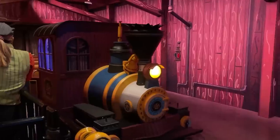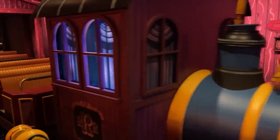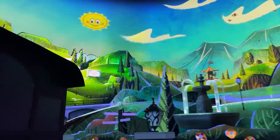As you can imagine, an attraction all about Mickey and Minnie has a lot of really cool detail, a lot of really cool Easter eggs to look for. It's overwhelming the amount you can look for on this attraction. This attraction does use the same trackless technology that you'll see at Remy's Ratatouille Adventure and Rise of the Resistance, which means whichever car you get in, you could get a little bit different view of the show.